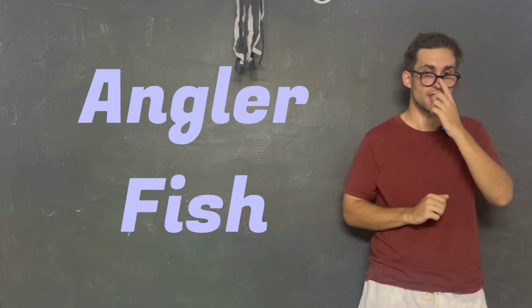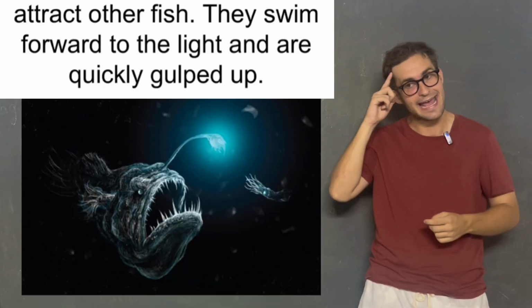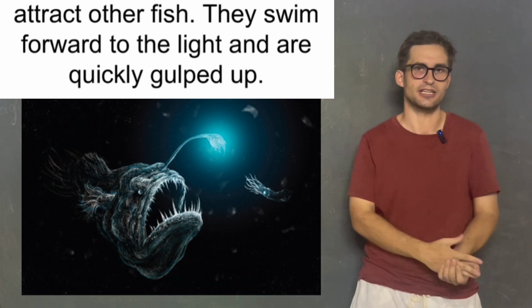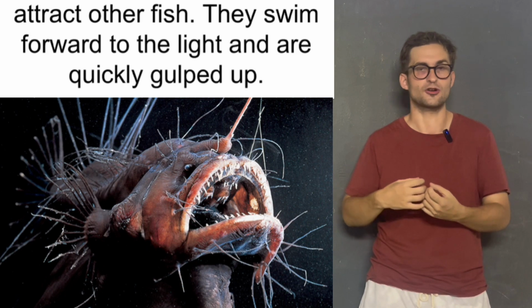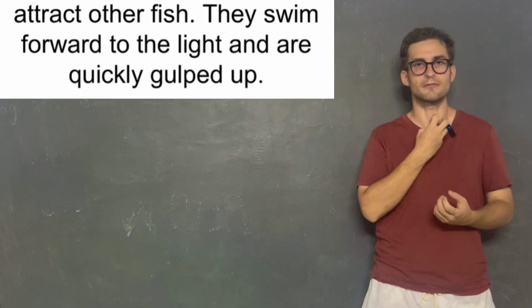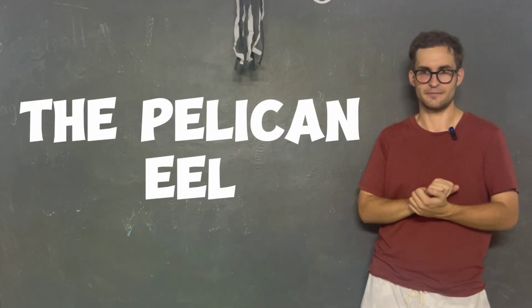Anglerfish. The female anglerfish uses a glowing lantern on her head to attract other fish. They swim forward to the light and are quickly gulped up.